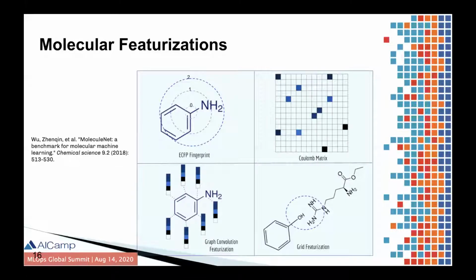And just to provide a little bit more color to the previous slide, here are a few examples of some of the featurizers that DeepChem supports. The ECFP fingerprints you could think of as akin to bag of words in a natural language processing setup. A Coulomb matrix is a representation of the electrical behavior of a molecule. You can think of the ijth index as tracking the Coulomb force between two atoms, I and J.